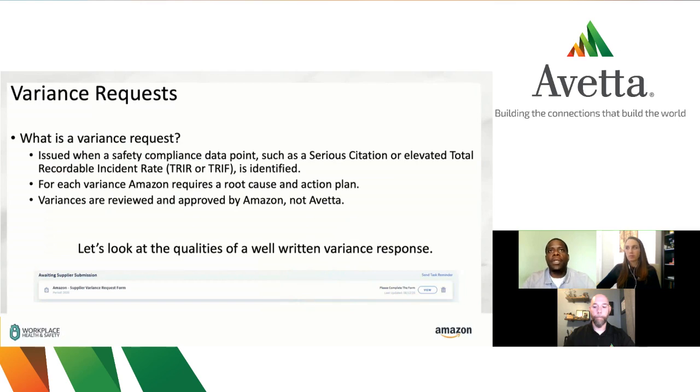Because what it comes down to is we want to be sure that if we're inviting you into our building to perform, that we won't see a reoccurrence of whatever those performance gaps are. We don't want to see a reoccurrence at an Amazon facility. And so we want to have a really clear picture about how you can contain and correct those potential hazards or whatever's causing your gap.